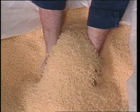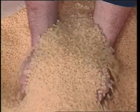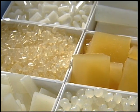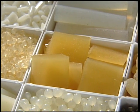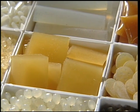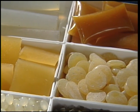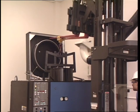Numerous adhesive companies manufacture hot melts. Each company makes various hot melt formulations for a wide range of applications. In addition to various formulations, these companies produce hot melt in many physical forms, including chunks, blocks, cylinders, pellets, chiclets, ropes, pillows, slats, and even 5-gallon pails and 55-gallon drums.